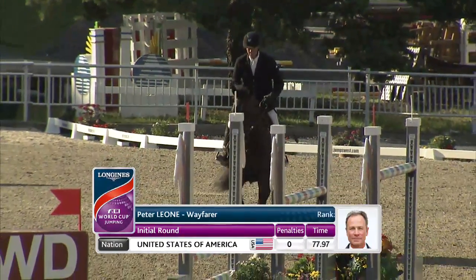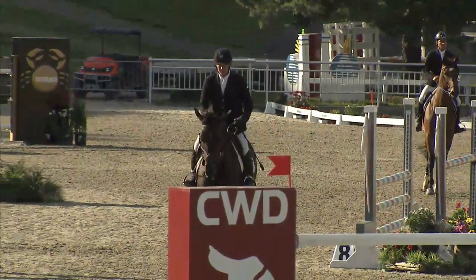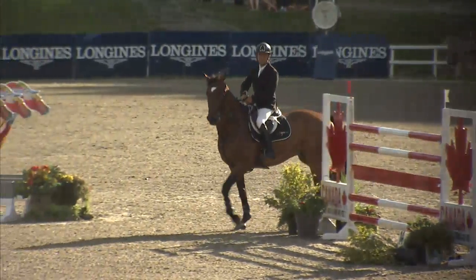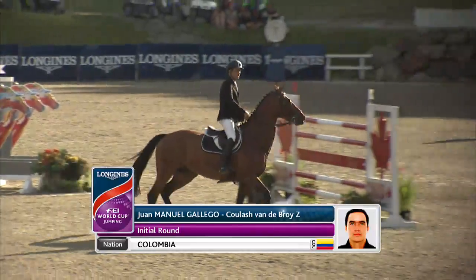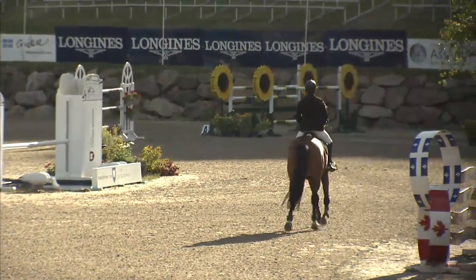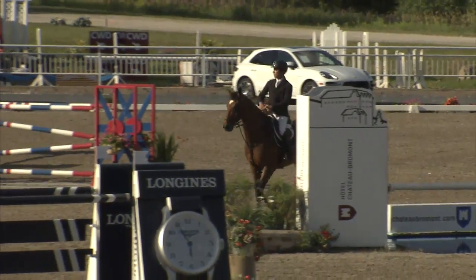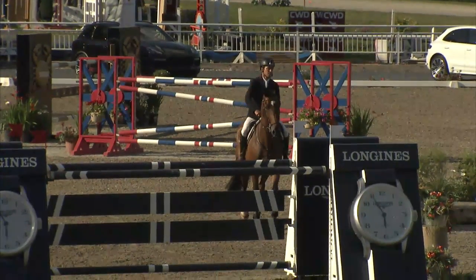Under the Colombian colors, the next rider in the ring, this is number 744, Kulash van de Broized, the owner and rider here from Medellin, Colombia, Juan Manuel Gallego. Juan Manuel here with this 10-year-old gelding. I believe it's Celle Francais. Commented on this one yesterday. Paul looked very athletic in the ring. He finished the first round yesterday with 4 faults.